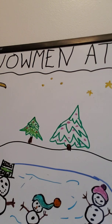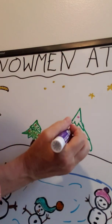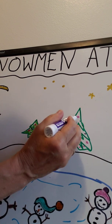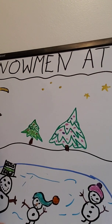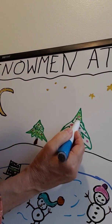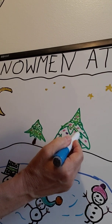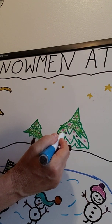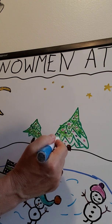Oh, I think I'm going to use purple because we know purple's Miss W's favorite color. Here we go. There it is. Okay. Now, you can put anything you want on top of your trees, okay? I'm going to color this in real quick. You can leave it without a star, because really, if the trees are outside and they're big, they don't climb up there with big ladders to put stars or little angels on top because it's dangerous. So you can just have them decorated if you want. It's up to you. If you want to put a star up there or something, you can do that, all right?